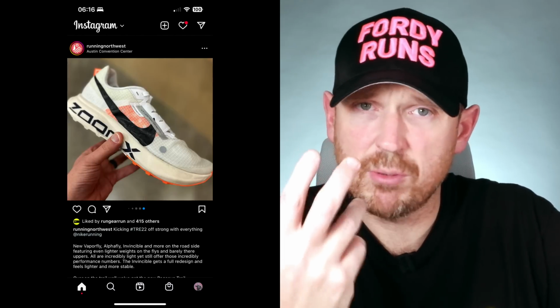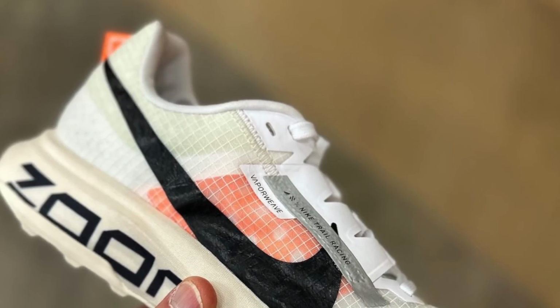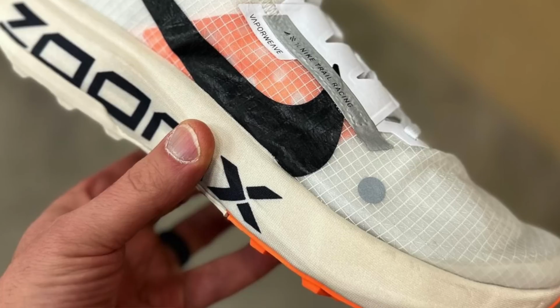Right, so two shoes left, and we've got the Nike Zoom X Ultrafly, it's called. Where is it? Oh yeah, okay. So I'll just remember what I wrote down. Vapor Weave upper is the only thing we know about it. And also the lugs are about 3 to 4 mil. That's about all the guys have said on the different channels that I've been watching.